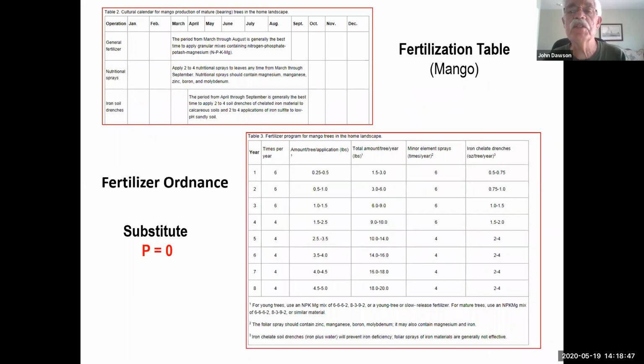Here's a fertilization table for mango. Okay, these are for mango trees grown throughout the state. Several counties have what they call a fertilizer ordinance that takes effect from June 1st, next week after next, to September 30th, in which you do not put down nitrogen fertilizer in your lawns or your landscaping where your fruit trees happen to be.